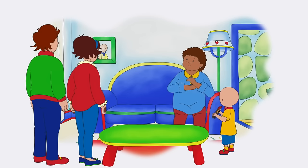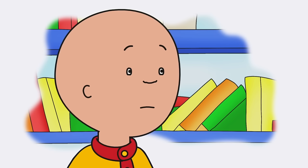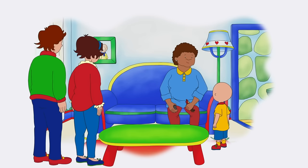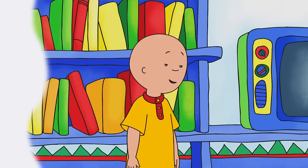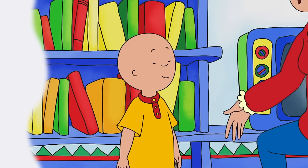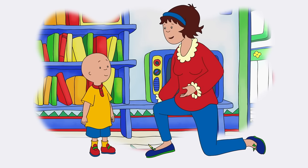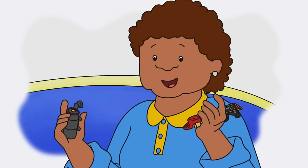Broken again. I'll let you in on a little secret, Caillou. My son broke this train hundreds of times. I became an expert on how to fix it because it got broken so often. So don't worry, Caillou. Accidents happen. Oh, I'm so glad you're not upset with me. Me too, Caillou. But if anything like this ever happens again, you need to ask for help rather than covering up your tracks. I'll head on home and fix this up right away.